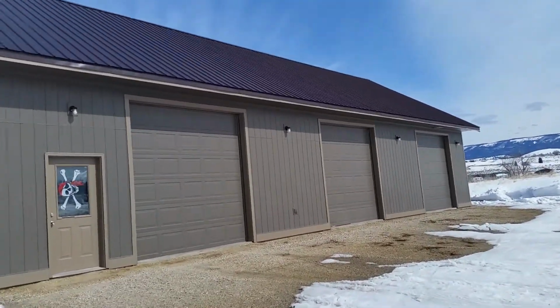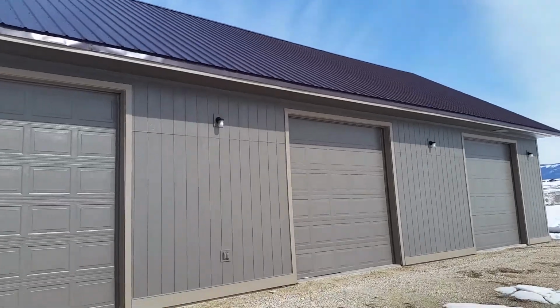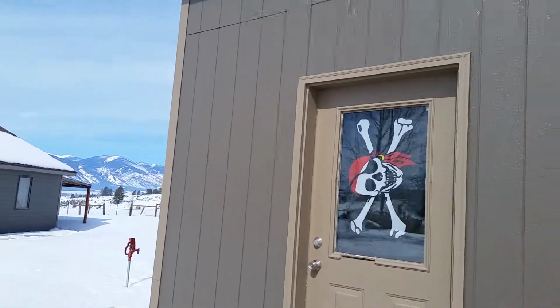I've always been a huge fan of cars, trucks, and anything really automotive related. So yeah, I guess we'll get into that. Let me take a step inside here and show you guys the inside of the shop.